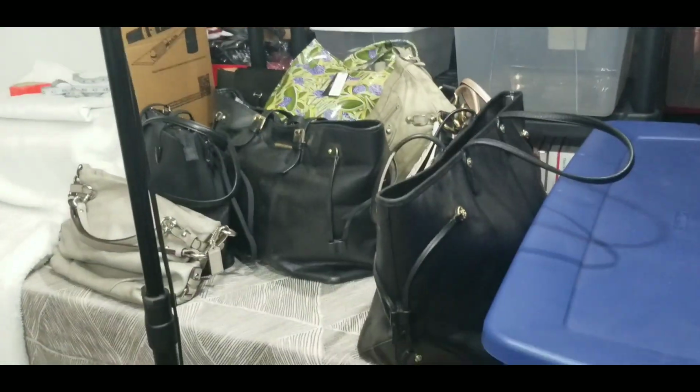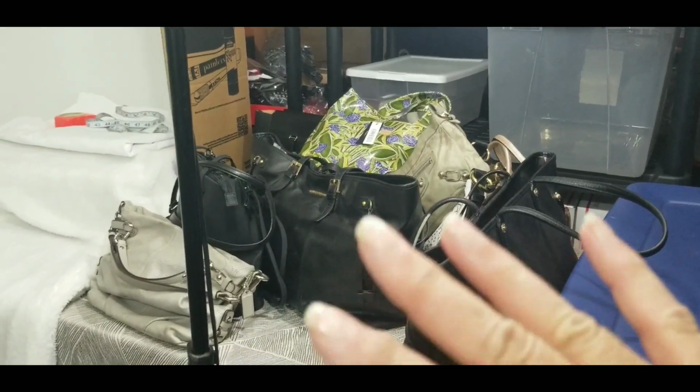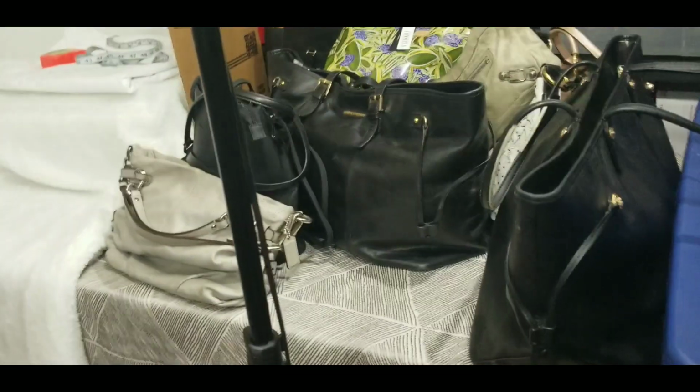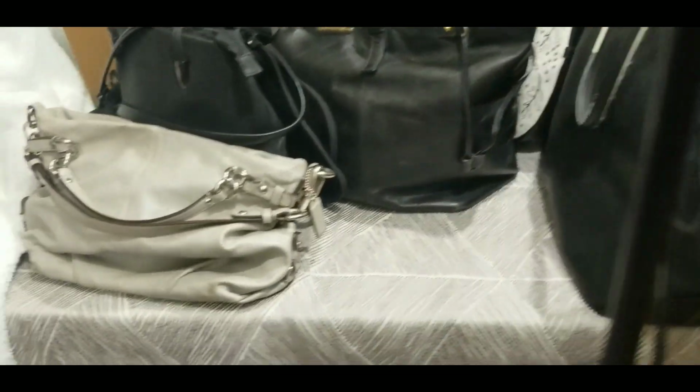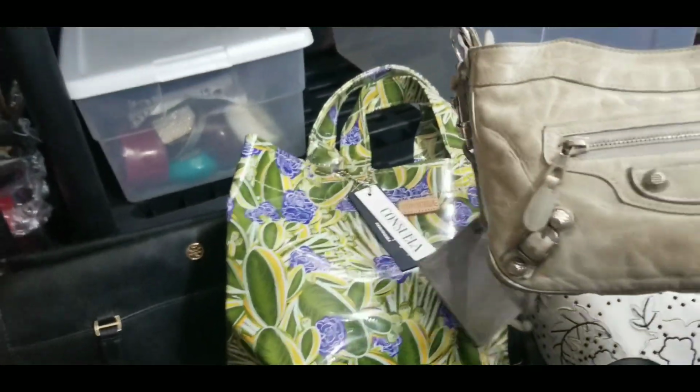All right, so this side of the table here is, I've already done drafts. These are the purses that are getting ready to be listed next. I've got Tory Burch, Cynthia Rowley, Henry Bendel, Coach, Consuela. I've got a Balenciaga, a nice Balenciaga here.